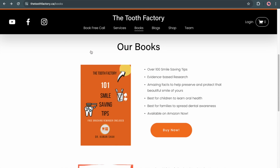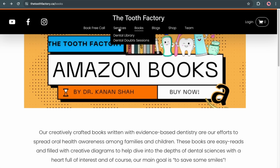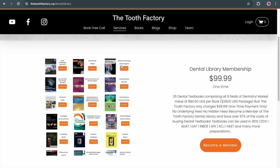Moving on to our next service, which is the Services column. When you take your mouse to the services, you'll notice the dental library. We introduced this dental library last year. It is a collection of 35 dental textbooks, as you can see over here.